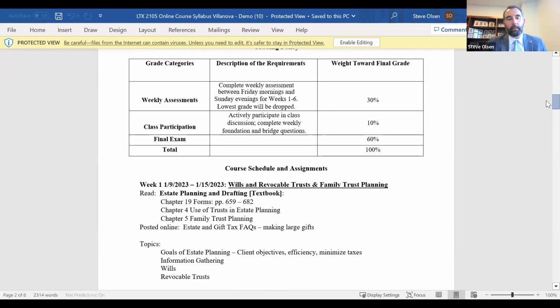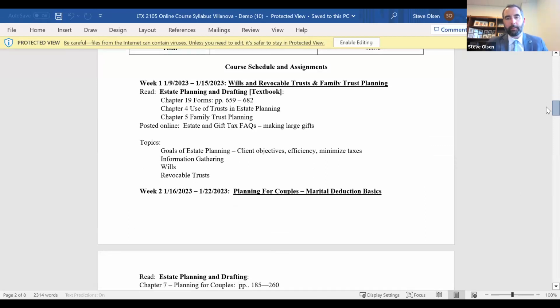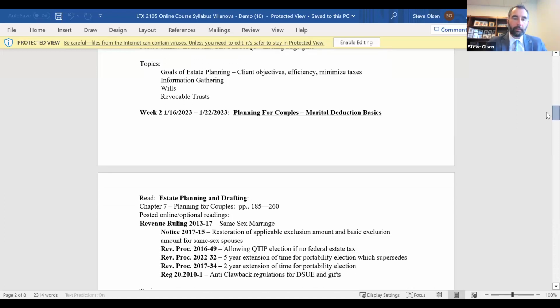Below that, then it has the course schedule and assignments for each week. Although you probably as a student wouldn't refer back to this, because in each week, and we'll show this in the module, each week this information is also created for you in Blackboard, so you don't necessarily have to reference back to the syllabus.